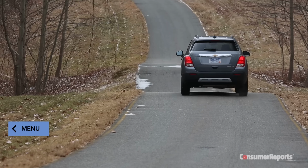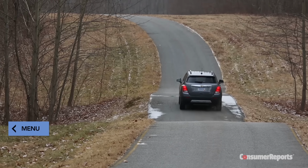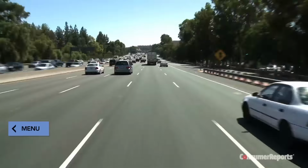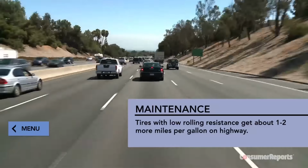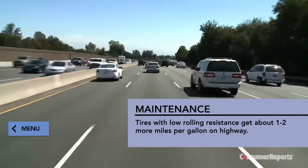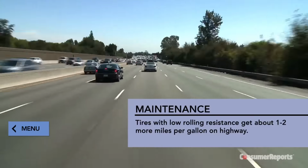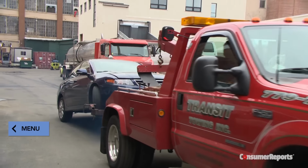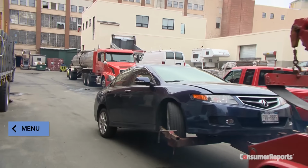Tires lose air pressure over time. An underinflated tire flexes more, becoming harder to roll, known as rolling resistance. We find tires with low rolling resistance get about 1 to 2 more miles per gallon on the highway than high rolling resistance tires. Underinflated tires can also wear faster and build up heat, which can contribute to a failure, such as a blown tire.